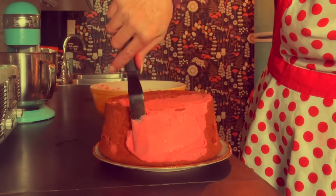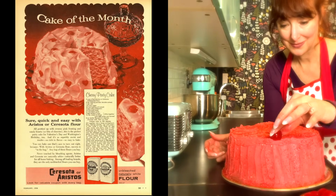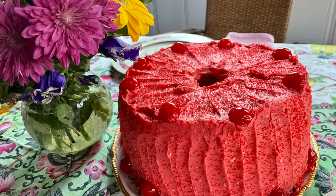So I didn't chop up every single one of the cherries. I leave some whole. It looks like from the cake in the advertisement, they might have either found heart candies or they cut out cherry maraschinos in heart form. Our Valentine cake is ready, the cherry party cake. Now we get to try this cake.